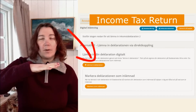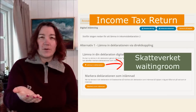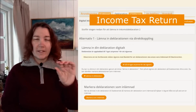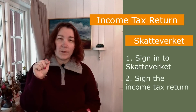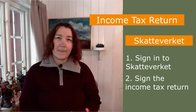So that will be like you are handing over your income tax return to a waiting room at the tax agency's website. And when you have done that, you get a new link here that you can click on, and that will lead you over to the tax agency's website where you sign in, and you find the link where you can sign your income tax return for your limited company.